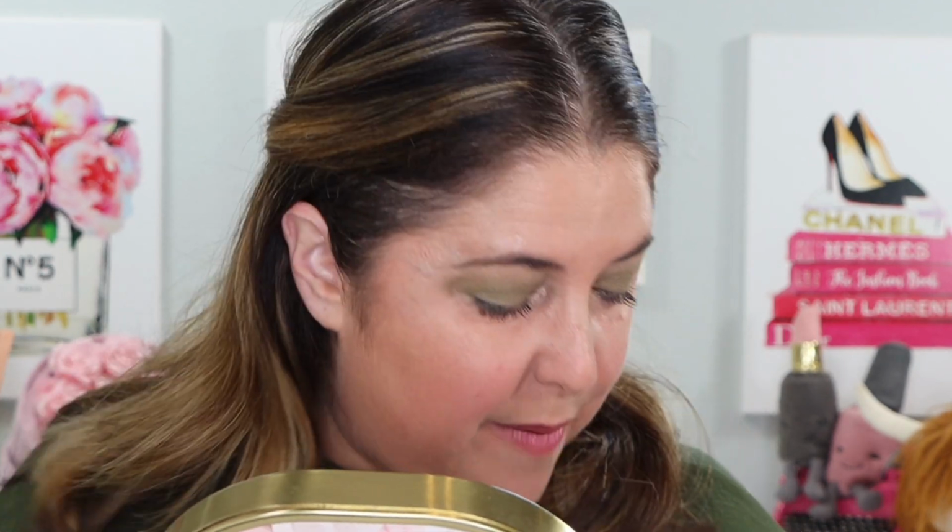Okay? So far, we have used these two shades, and what I want to do now is take this shade here and put it into the inner portion of the eye. It's kind of dark, but I like that. Out and then out and over the crease. Now we're getting kind of dramatic and fun. And then, last but not least, this really dark shade here, which is almost like a green black.